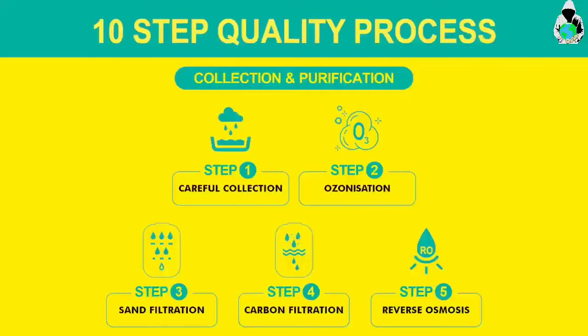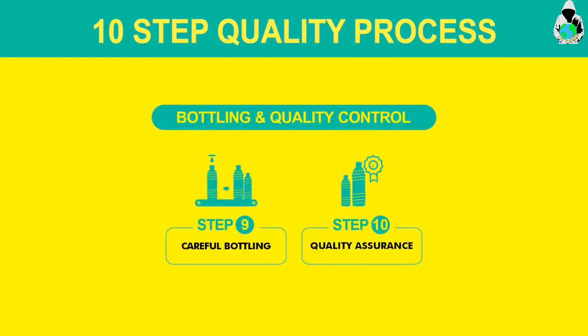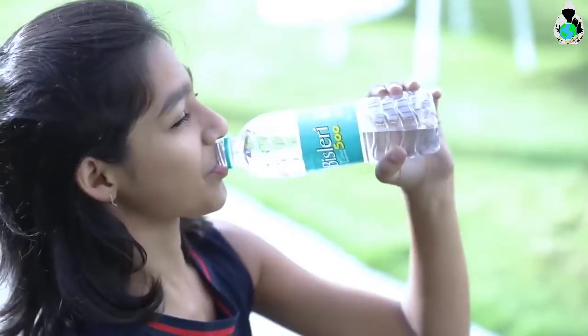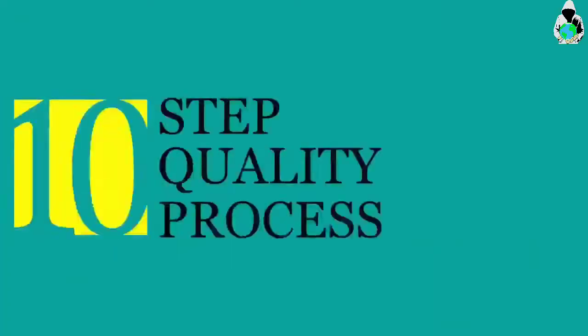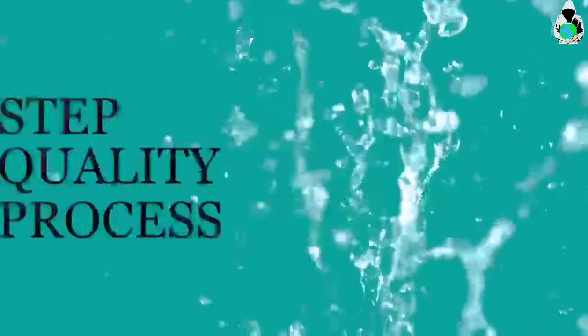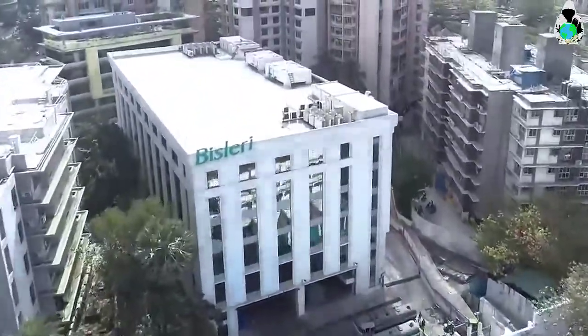Each drop of Bisleri goes through a scientifically advanced purification process to ensure that you get absolute purity and safety in every sip. Bisleri is not just an ordinary bottle of water, but a promise of goodness, our labor of love. Today, let's take you through our 10-step quality process, ताकि आप भी जाने क्यों हर पानी की बोतल बिस्लेरी नहीं.